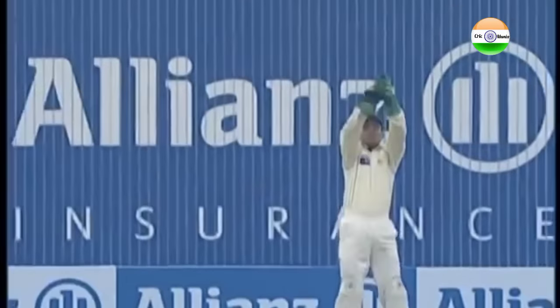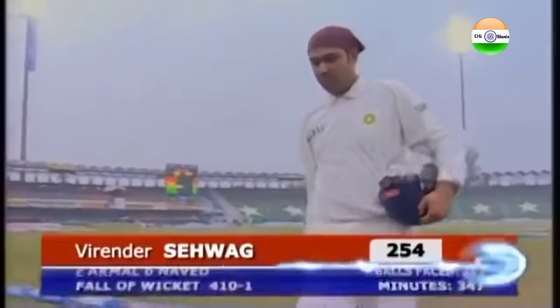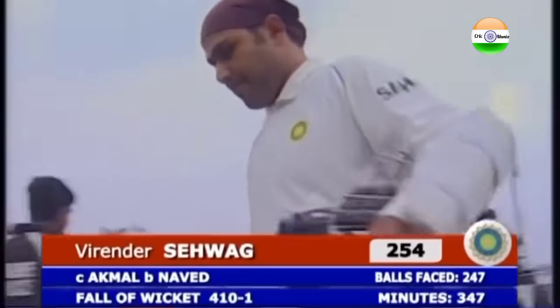Short ball, tried to ramp it over third slip, second slip, and all he did was help it on its way to Cameron Akmal. Not complaining now about the light, sir, are you? Well caught. Great knock, sir. Fantastic. Well played. 254, India 410 for one.